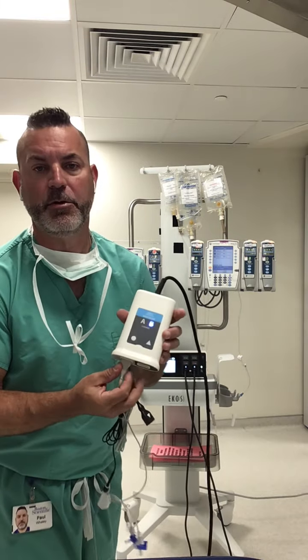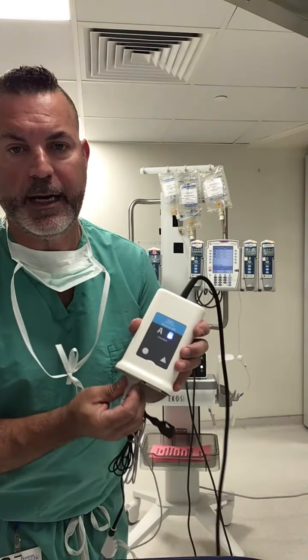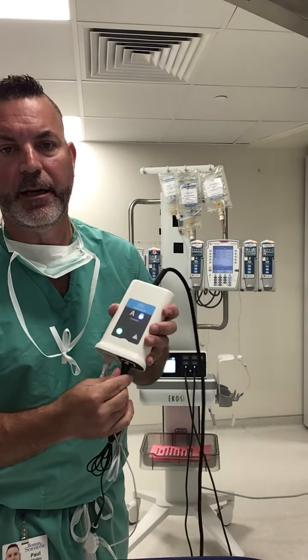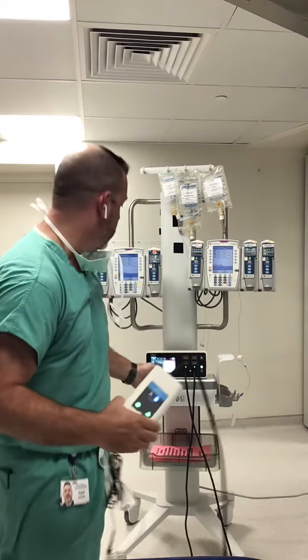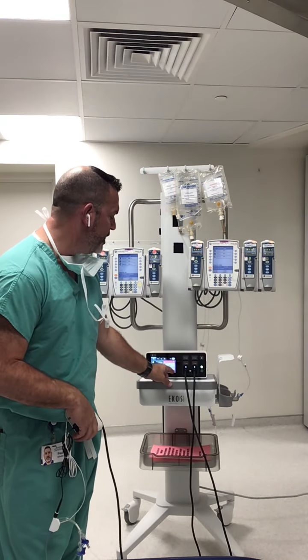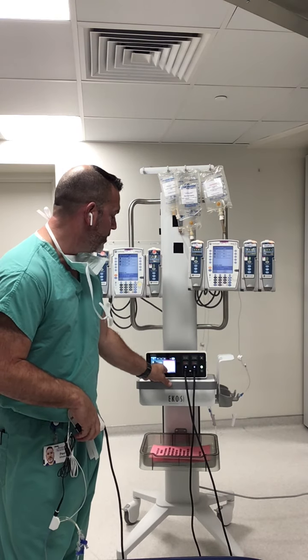Now here's something that's really cool. When you hook up your catheter, watch the green lights. Here comes my green light. Green is go, as we know. Black, check it out, green to go. And what you're going to see on the end of this is my EKOS catheter is ready to go.